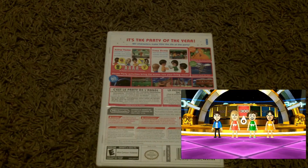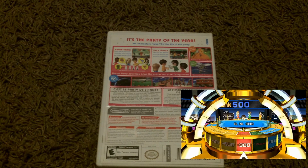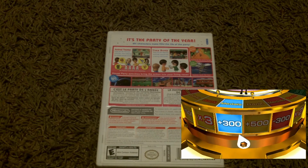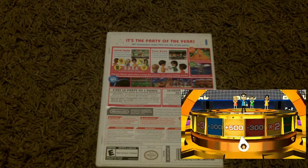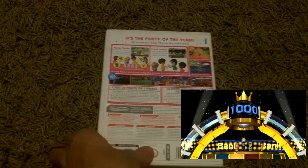and house party. House Party is another thing, like WarioWare: Smooth Moves, one of the cleverest uses of the Wii Remote, because activities bring the action into your living room. The House Party games in Wii Party, holy crap.